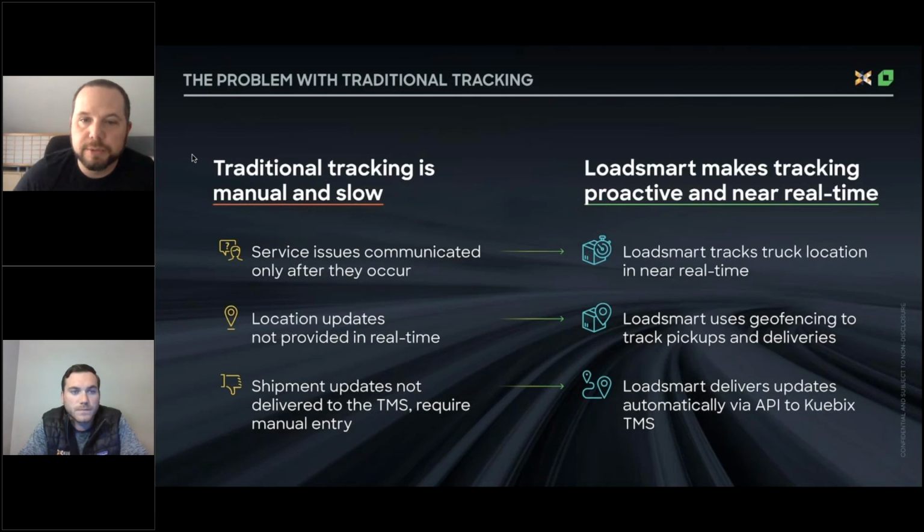But basically, Loadsmart is going to track the location of the truck in near real time. We have geofencing set up so that we can give you shipment updates on when the load is about to be picked up, when it's been loaded, and when it leaves the facility.